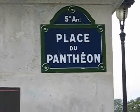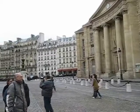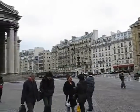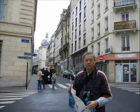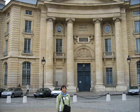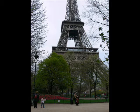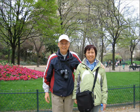This is the Pantheon, south of the river, in the well-known Latin area. The College of France and other cultural institutions are all found in this area. You just can't say you have visited Paris without going to the Eiffel Tower. Here you are.